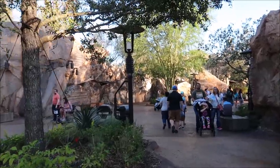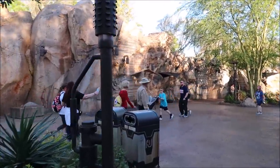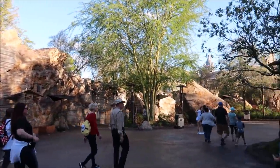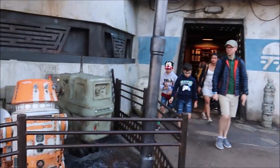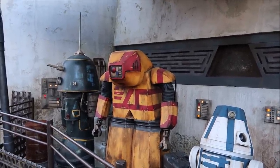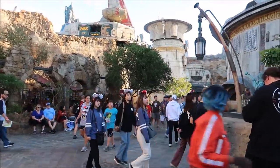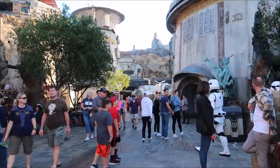Why not? Something smells really good over here. I don't know what it is. Maybe it's Woody's lunchbox. I don't know what I'm smelling, but it smells good. I love the music and the little sounds of the critters as you're walking in here. Really sets the mood. And I feel like if I was a droid, I would probably be him. I think what I'm gonna do is see about the single rider line for Smugglers Run.